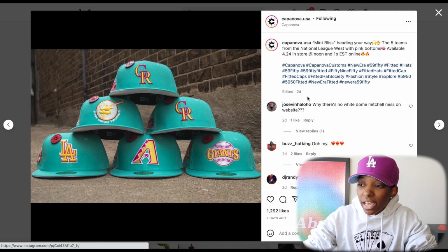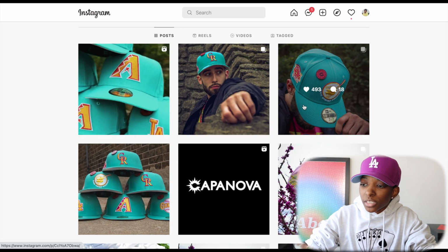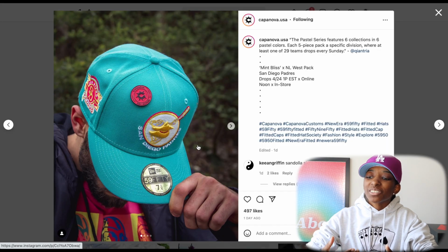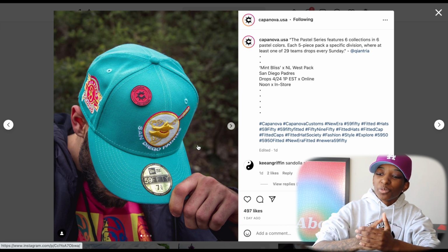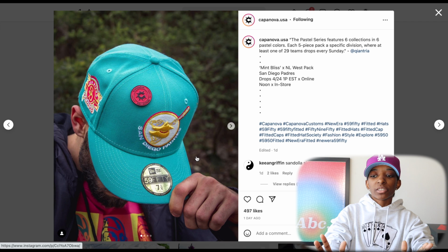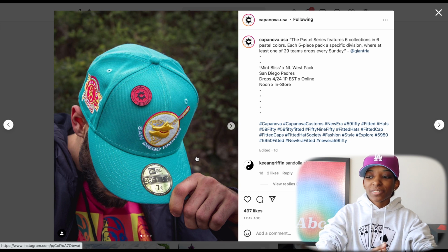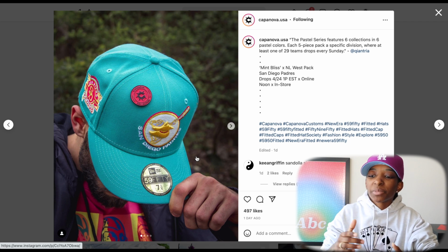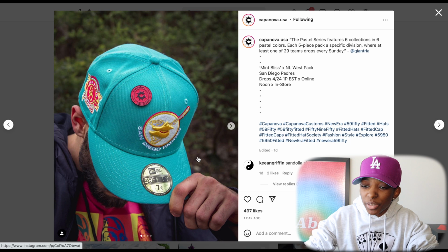Let's go ahead and see if they have any close-ups posted. I believe they do. So here's that San Diego Padres. Yeah, I feel like it could have just been a little more oomph. You can see the CAPANOVA collection pin on there. I'm gonna assume that those come with the hats. If they don't, make sure y'all put a little note that says pins aren't included, just so people know. Let us know if the pins come with the hats.